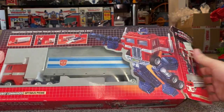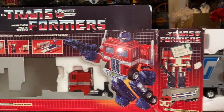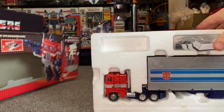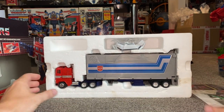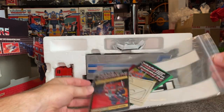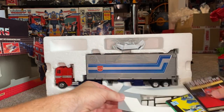So let's have a look inside, and again, let's hopefully bring back some nice memories for everybody who had this or was opening this in 1984. I'm going to open this in a second just to show you the trailer number and things like that. Roller's actually hiding inside the trailer, but what I've got with this is all of the paraphernalia that came with it. So here we go, let's go down memory lane.